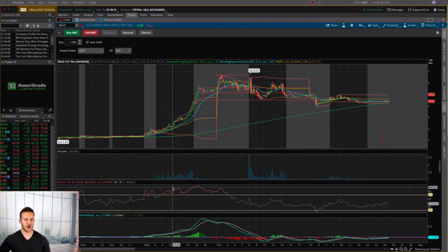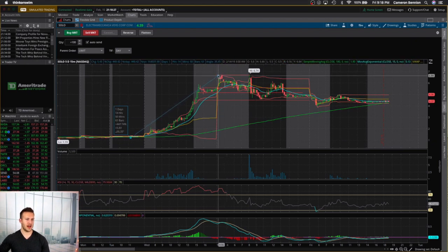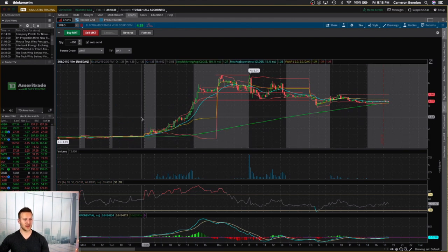It had been overbought for quite some time. Obviously, we're looking at RSI right here at about 90, and you would have thought, oh yeah, maybe that's the time that it will stop, and then it kept running up and up and up, all the way up here, just a 600% return from its lows. This says 452%, but it ran up, that's for dang sure.